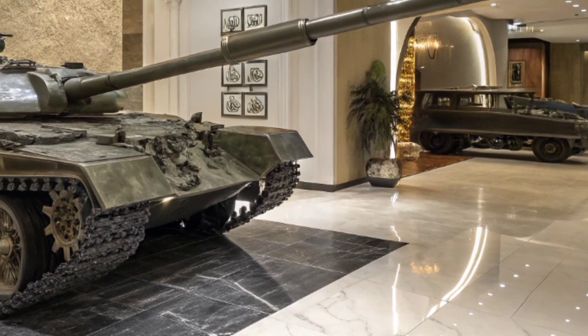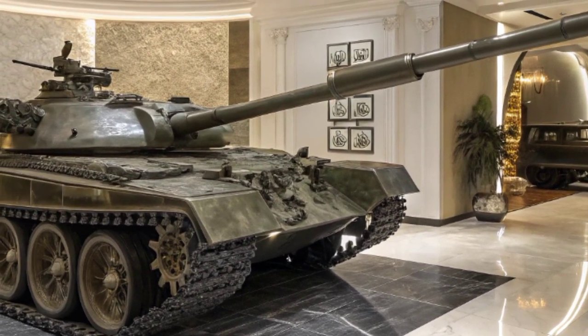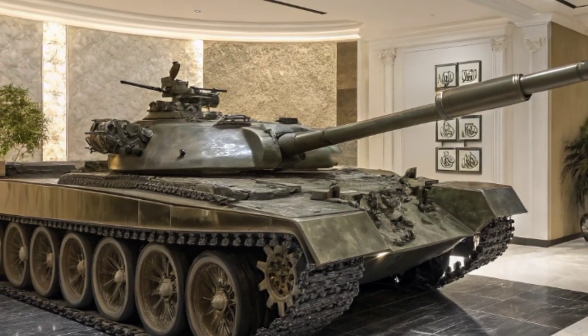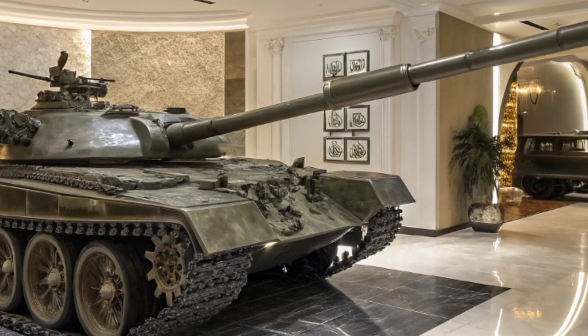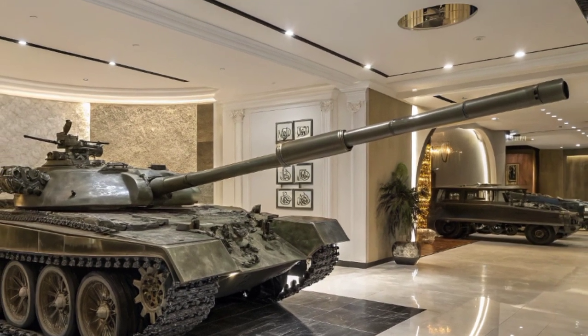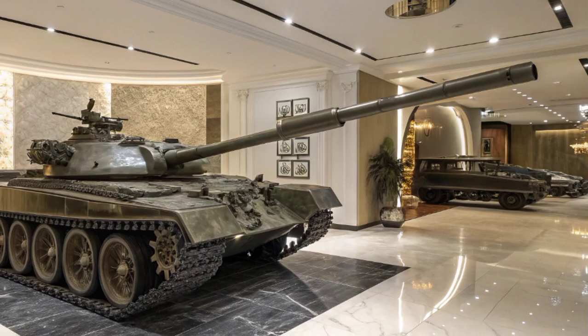Ultimately, the T-72 is a tank that was built to fight, not just once, but over and over, across continents and decades. It's not the most advanced, the most luxurious, or the most expensive. But it's dependable, effective, and built to do the job. And in the world of armored warfare, that matters more than anything. Thanks for riding along with us through the iron legacy of the T-72.